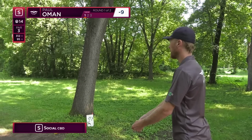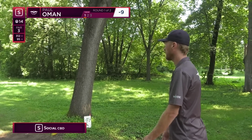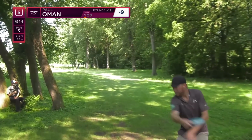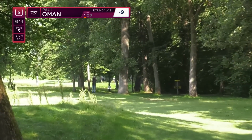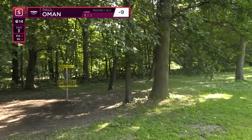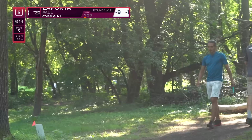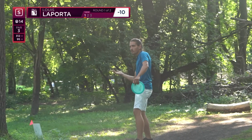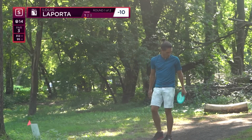You can see Paul also likes that shot, I guess. Yeah, he's been throwing that disc a lot today. And he swings it nice and wide. Yeah, that's where the most airspace is between trees, and Mitch confirms that as well. I love hearing, you can always distinguish Mitch's voice out.